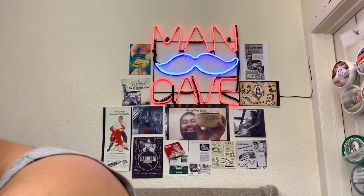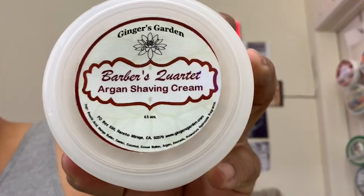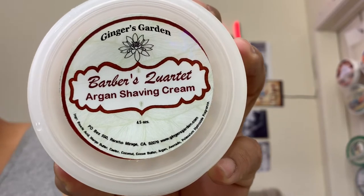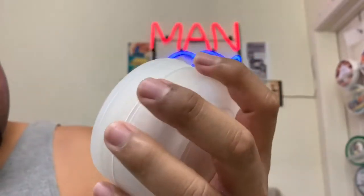So I just now got out the shower, and we are going to get into a shave. Now this is her Argan shave cream. I'm guessing, I don't want to say argan oil because I might be wrong, but just her Argan shave cream. So pretty interesting there.